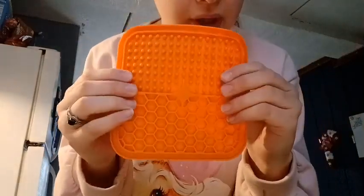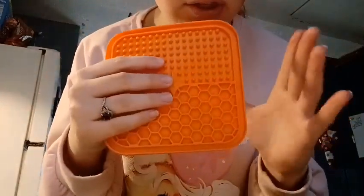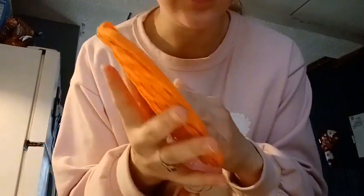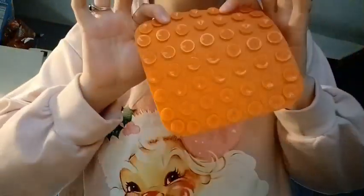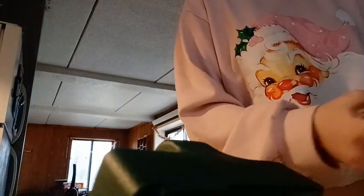They're basically lick mats. So you can put yogurt, peanut butter, berries, there's so much stuff that you can put in here. And then you freeze it. So there's suction on the bottom. And then it even comes with a little spready thing. So it's a 3-pack. So it came with green and blue.